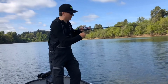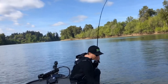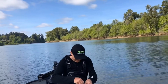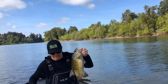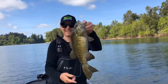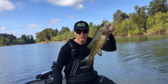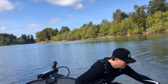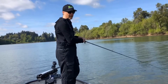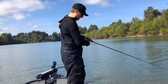Big, big smallmouth. Oh man, real nice smallmouth. Yeah, it's maybe 3.5. Post spawn. I mean, look at that. You can't beat it. Nice 3.5-pounder. Gonna let this one go. I found a magic spot. The spot is magic.